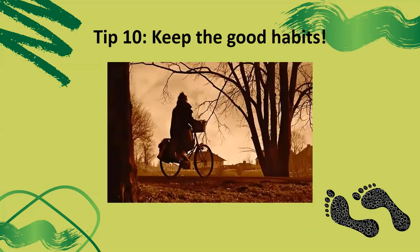Tip 10, make sure you keep up the good habits. Continue to ditch the car for short journeys. Also continue to support local environment organisations and your community.